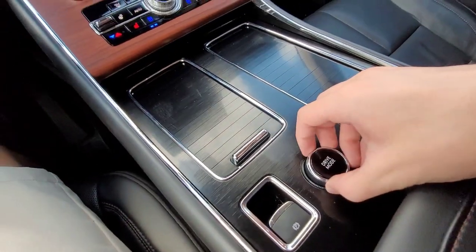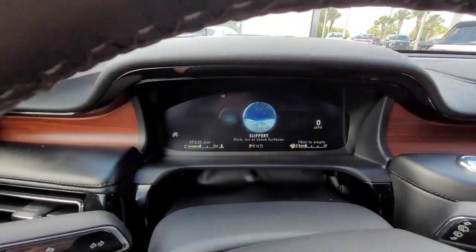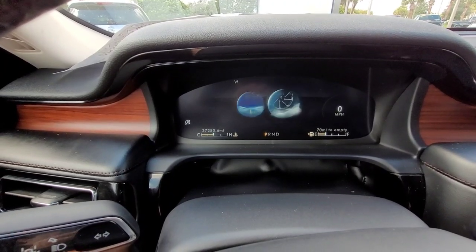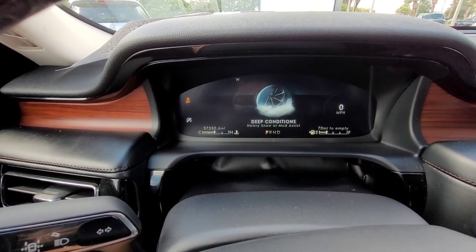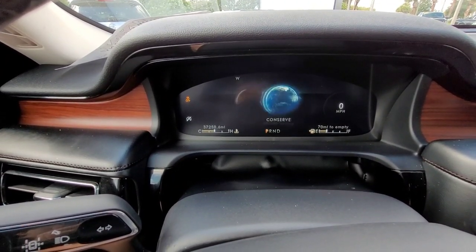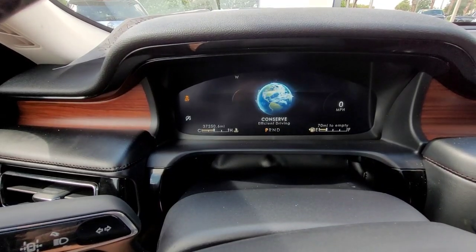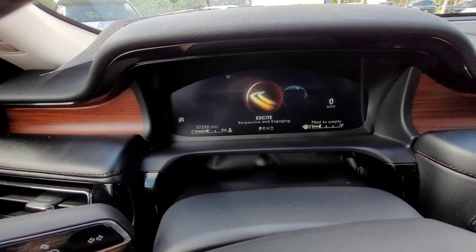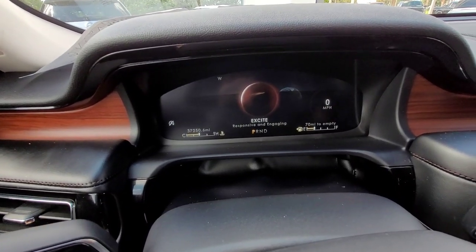Here I've got my drive mode selector. So if I can see that in here. I've got normal, slippery, deep conditions, but no, okay, sorry, let me go back the other way. Conserve, which is like an eco mode, and then excite, which is the sport mode.